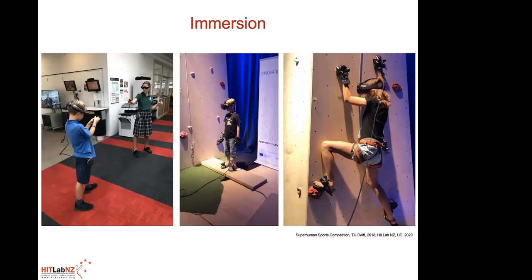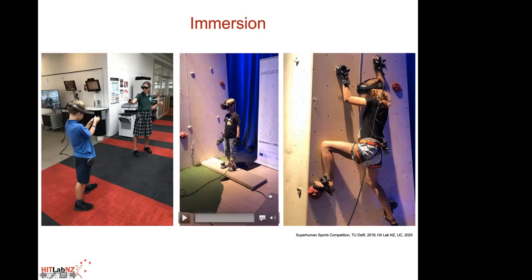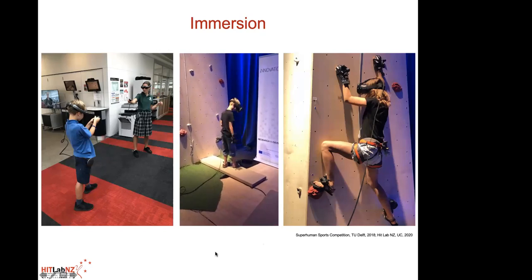Then, of course, we talk about immersion. The initiative that I'm leading here at the HIT Lab is called the Applied Immersive Gaming Initiative. So of course, we create immersion by using immersive technologies like augmented reality and virtual reality.